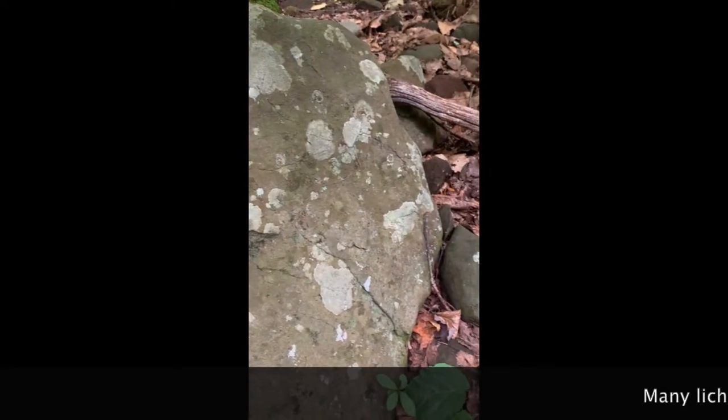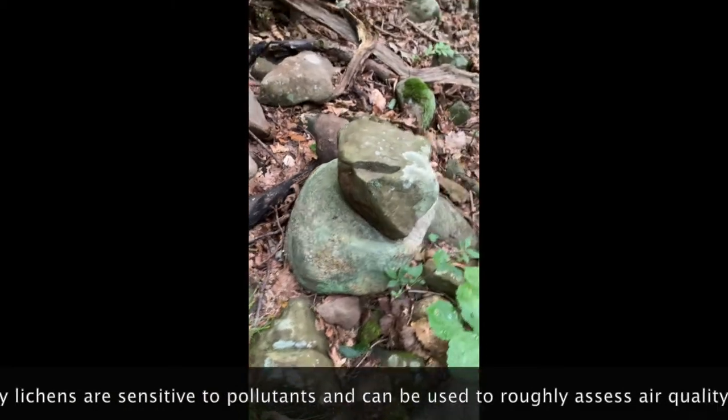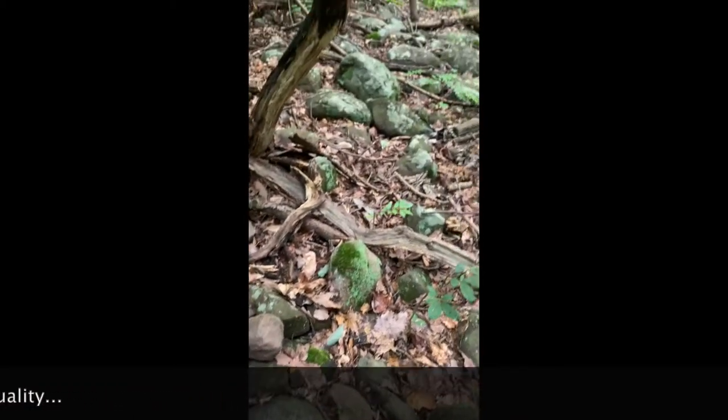So we have different types of lichens here. Foliose, crustose, whatever. And they're actually the only organisms that can degrade rocks. So they're at work right there as they're taking, at least the fungus, minerals from the rock. So lots of them all over, which is probably a good sign that the air around here is pretty decent. There's a big patch. Lots of them everywhere.